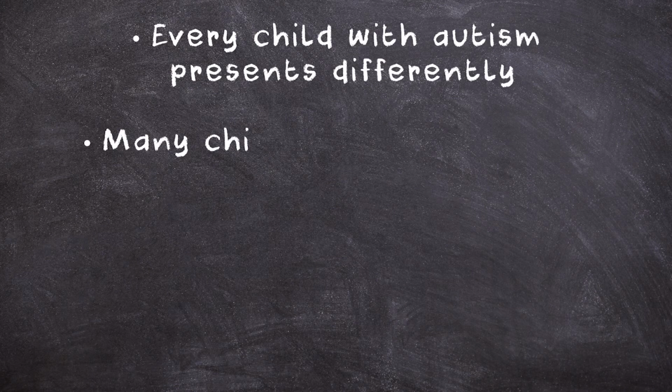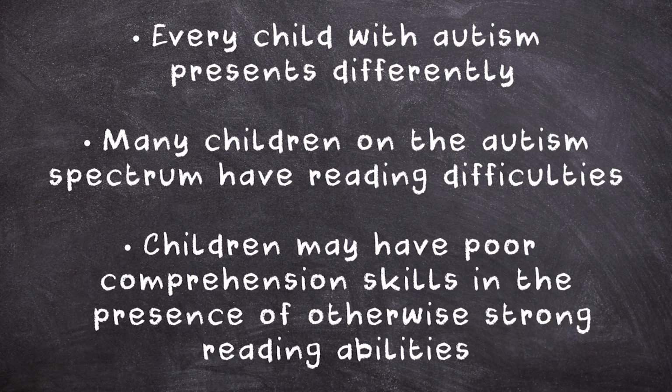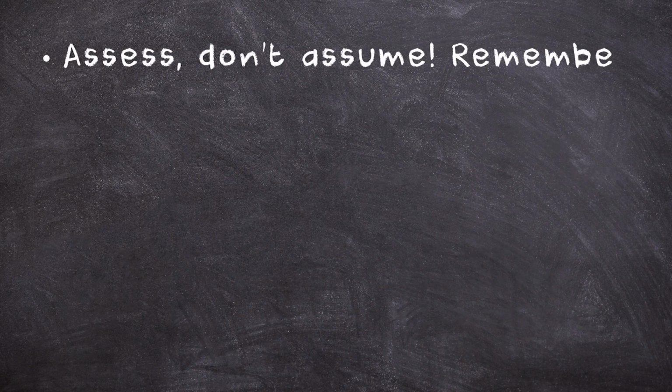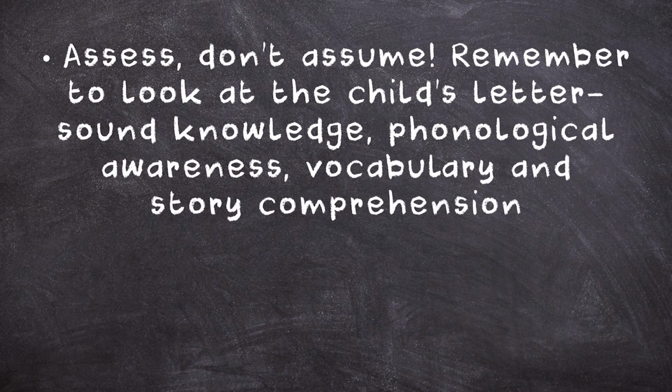Every child with autism presents differently. Many children on the autism spectrum have reading difficulties. Children may have poor comprehension skills in the presence of otherwise strong reading abilities. Assess, don't assume. Remember to look at the child's letter sound knowledge, phonological awareness, vocabulary, and story comprehension.